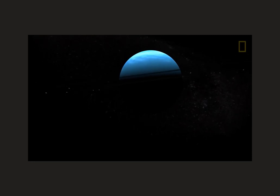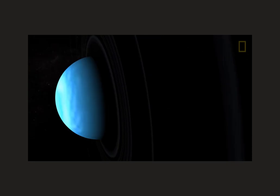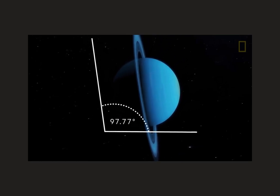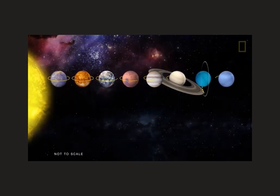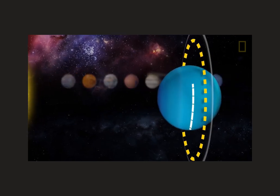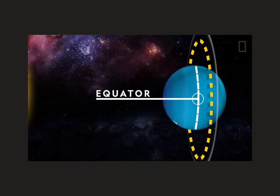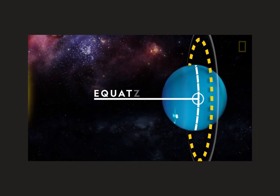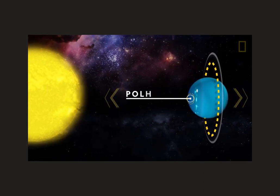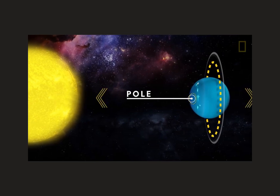In addition to its extreme temperatures and orbit, Uranus has a dramatic orientation. While the other seven planets spin on their axes like tops, Uranus appears to roll along its equator. The planet is tilted at a near right angle, in which polar regions point toward and away from the Sun rather than upward and downward.